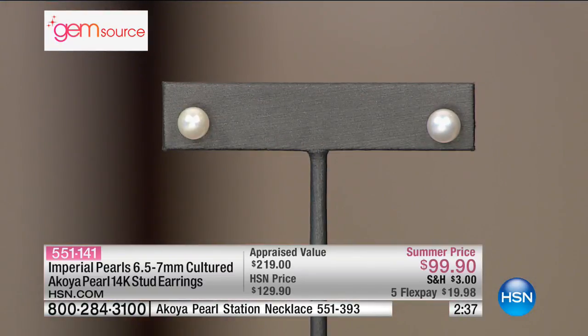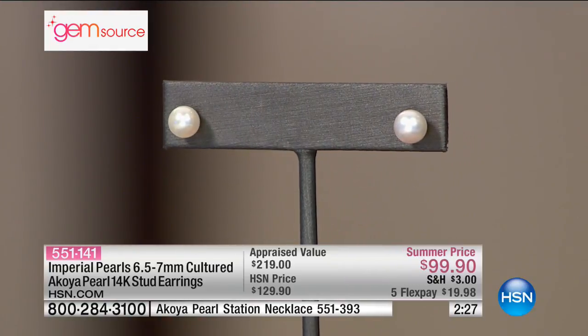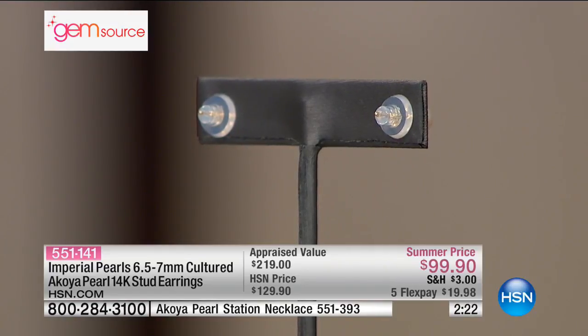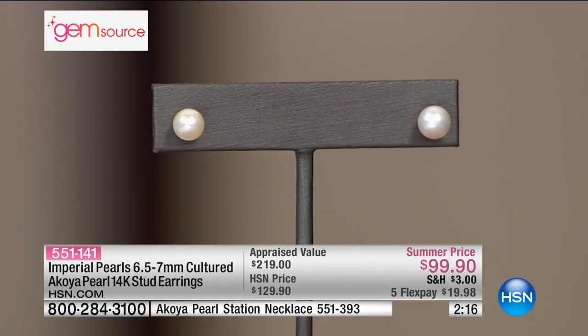Definitely. You can see how round they are too. I know everybody can think all pearls are round, but some pearls are rounder than others. That's a good description. And we also have those specialty backs on these, so you're going to have that push up against the back of your earlobe when you wear them, so they'll be beautifully in place. Right out of the gate, that's $30 off.